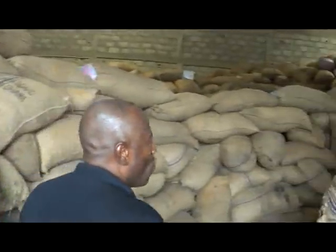And here we have what we call the traceability. We store it by grade and from which farm it comes from. That's what we do here. Then here is our warehouse.